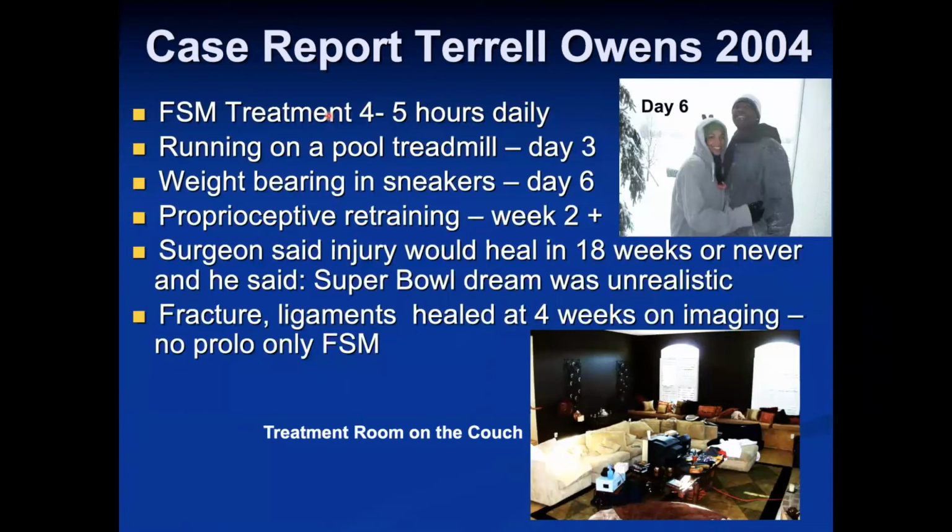He was treated with FSM, either with an automated unit or by somebody in person, 4 to 5 hours a day, every day. The trainer for the Eagles had him running on a treadmill in a swimming pool with water up to his waist. They put a big Ziploc baggie on his leg. They had him running on day 3 to keep his aerobic conditioning up. And when I arrived on day 6, this is the picture I took at the front door. Terrell and his girlfriend were chasing each other around in the snow out in front of the house, and he was wearing sneakers, not a boot, not a cast. He was out of the boot, in sneakers.